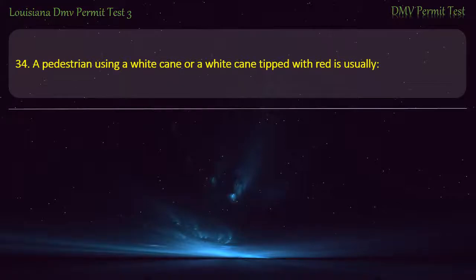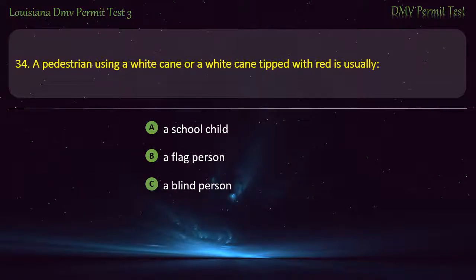Question 34. A pedestrian using a white cane or a white cane tipped with red is usually a school child, a flag person, a blind person, a crew person. Answer. A blind person.